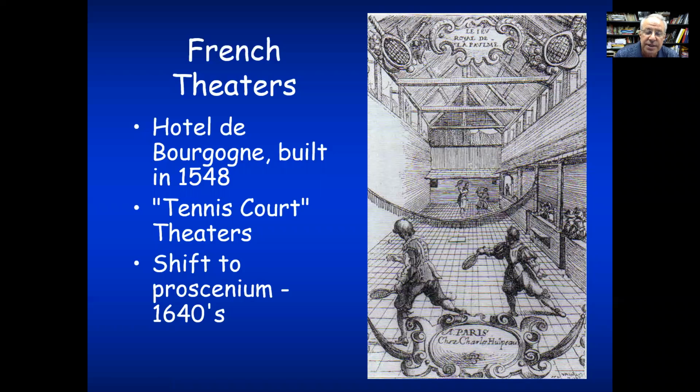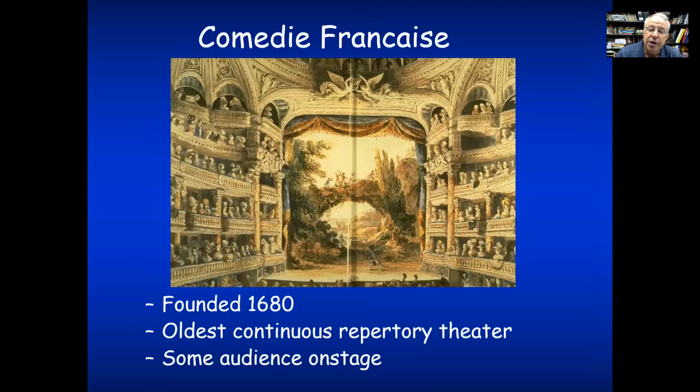Where you just suggest a set with an empty stage, and in the Corrales Theater in Spain. So you get these huge, massive theaters, very ornate. This theater is still in existence. The Comédie Française is, I think, the oldest continuous repertory company in the Western world.